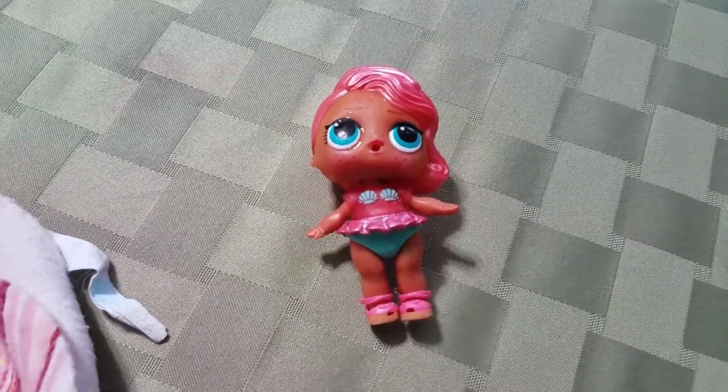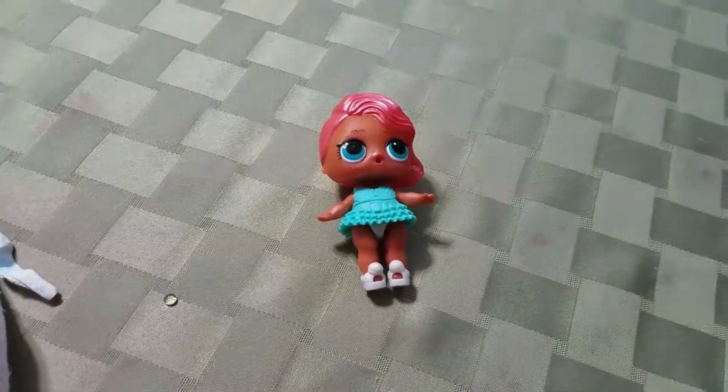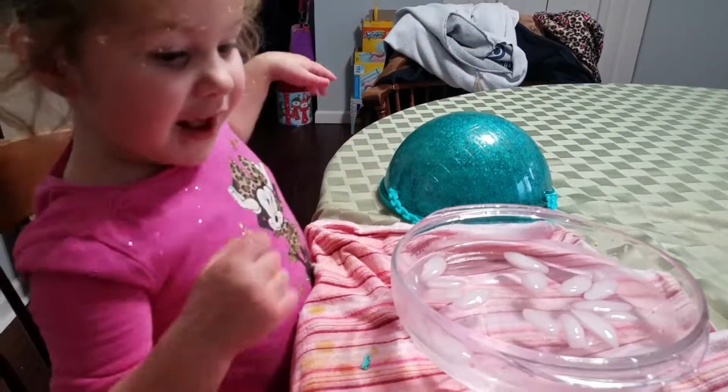LOL Big Sister has two outfits. This is her pink outfit, and she has her blue outfit. Which one do you like better, Sophia? You like the pink one or the blue one better? Two.